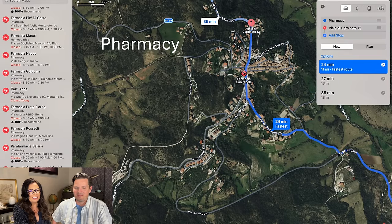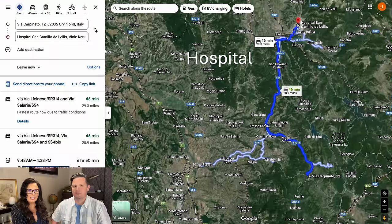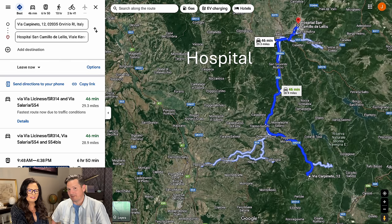And there is a pharmacy in town. And for Zoe and Maui, there is a vet 28 minutes away. That's not great, but it's not too bad. And the hospital is 45 minutes away. Okay, well, if you need to get there and you're driving faster, maybe it's only 37 minutes away. But, you know, because it's an emergency.